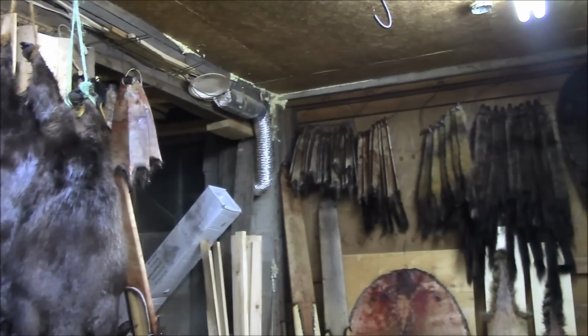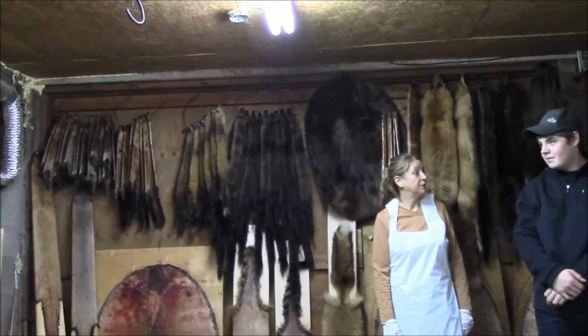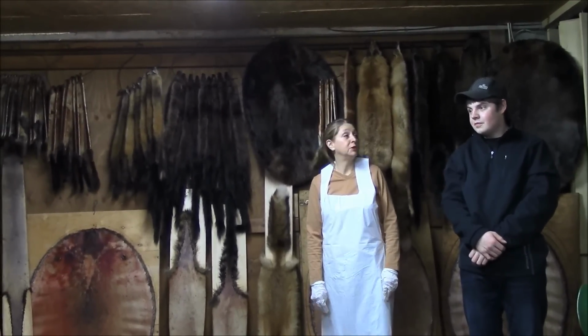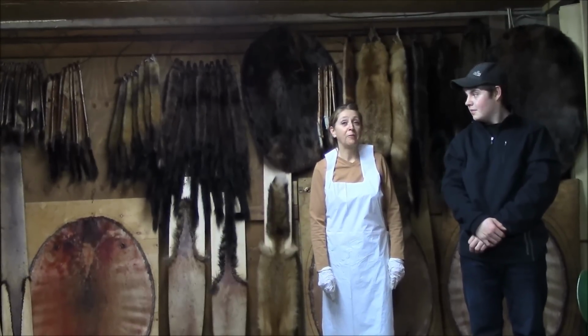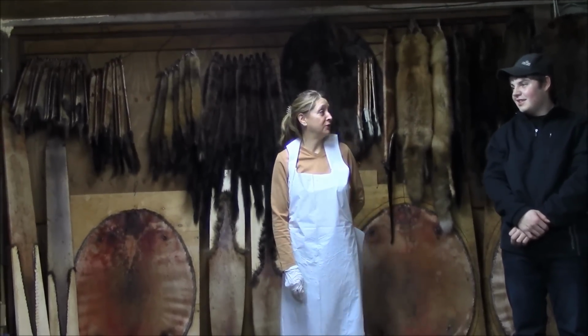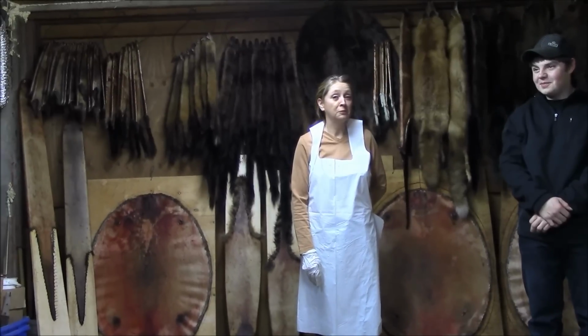How many pieces of fur do you think we have here altogether? Offhand, 120? 130 in there. Okay, how many did you skin? I am about 127. How many did Grandpa skin? Oh, 10.